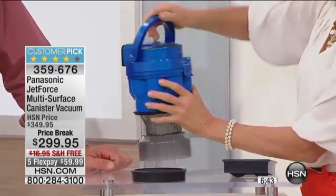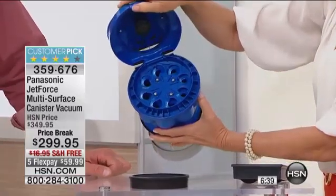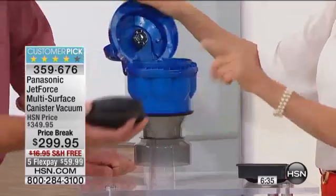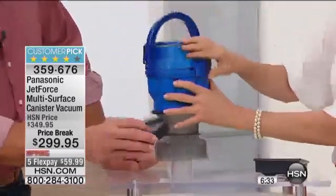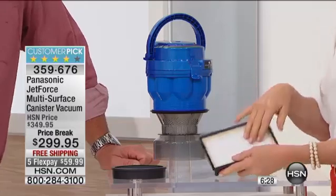This is your handle. This pops up, and then this is how you can see your Cyclones. There's 8 Cyclones. So this is super powerful. This is obviously where your filter goes in like that. And so this is your washable. Right. And then this is your HEPA media so that your exhaust is being taken care of as well.